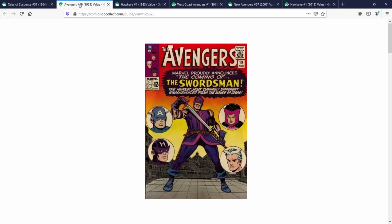And my next pick is actually going to be Avengers number 19, which came out in 1965. And what is the significance of this? Well, this is actually the first appearance of a character known as the Swordsman. There you see him on the cover. But as it relates to the Hawkeye character, this is actually Hawkeye's origin story.